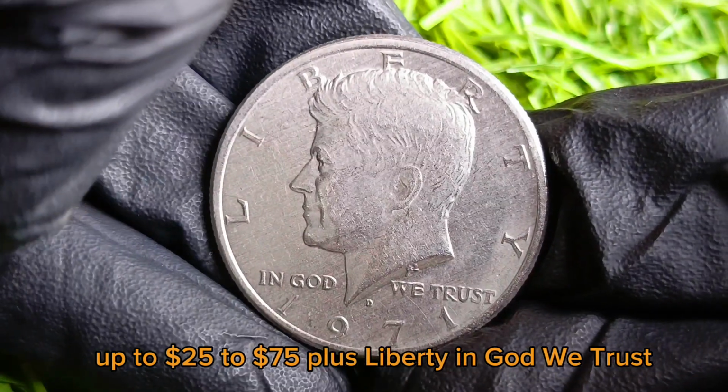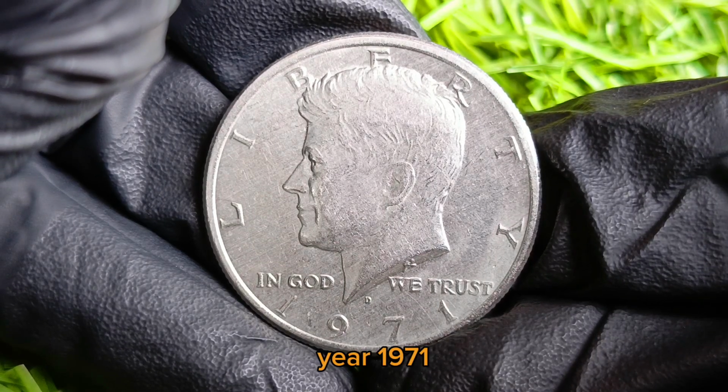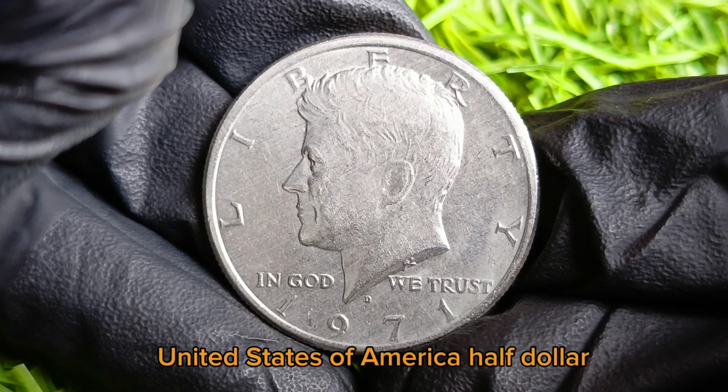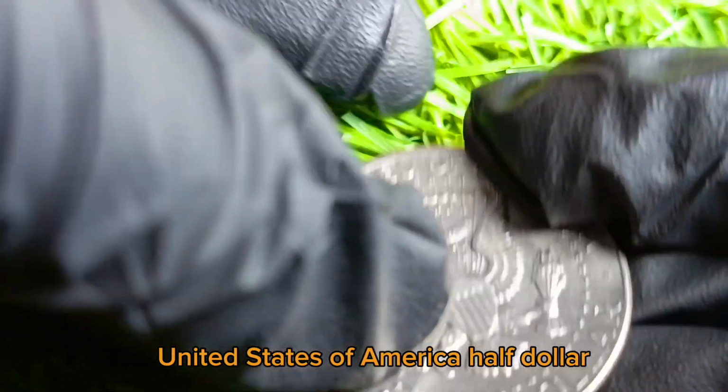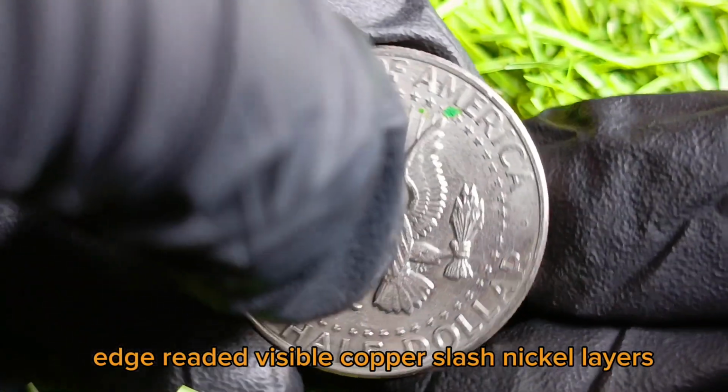Liberty. In God We Trust. Year, 1971. Mint mark above date if D or S. United States of America. Half dollar. Edge, reeded, visible copper and nickel layers.